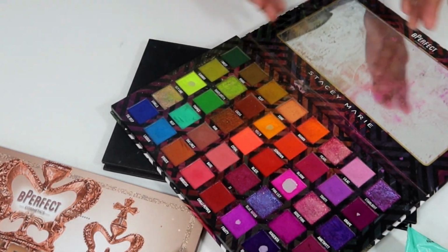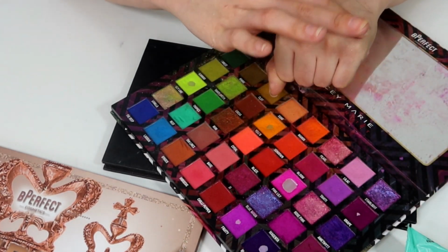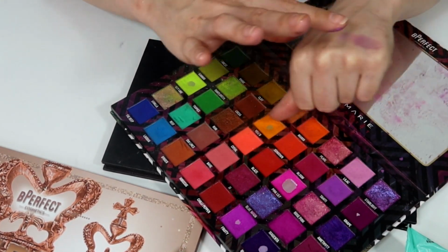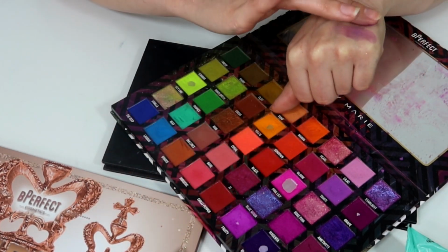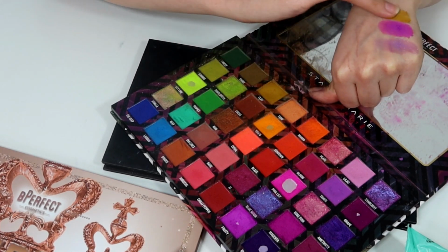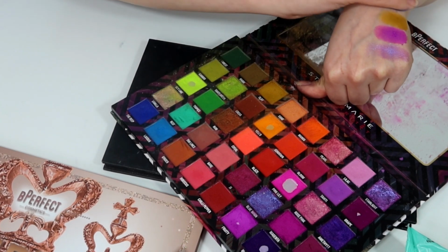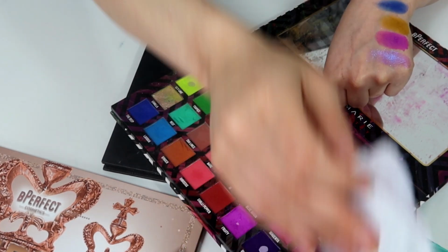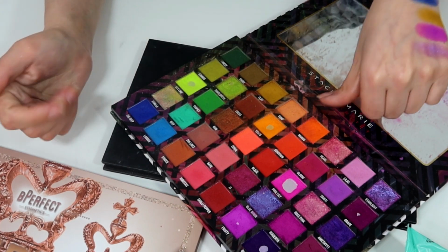This is one of my favourite palettes of all time. I've used it to death. I think it is one of the best quality palettes that I've ever come across. It's got all the shades that I want. As you can see, I've hit major pan. I have done 101 videos using it. It's incredible. I've bought it for a few friends because I just needed them to have it in their collection.